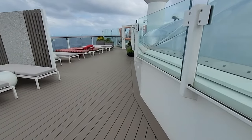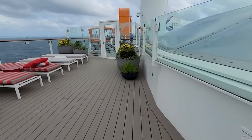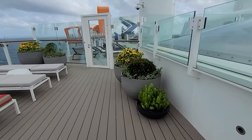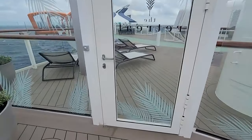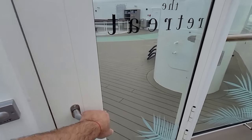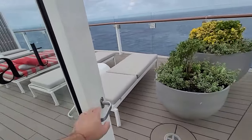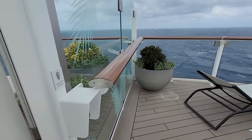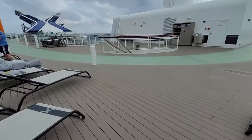We'll exit back out the second door on deck 16. Starboard side. And continue on the track.